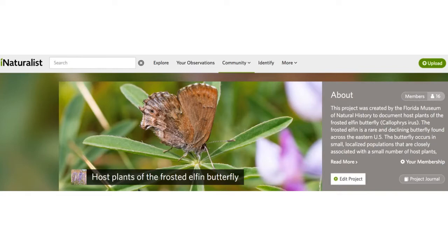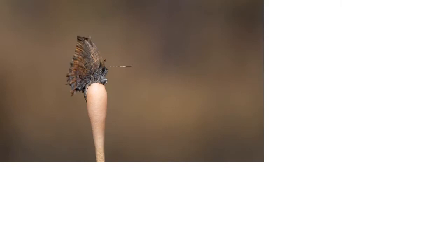And one last fun anecdote. You'll see here that this butterfly is hanging out on a Q-tip, and that's because we actually made a beer out of the frosted elfin to help raise awareness about the butterfly. So while partnering with the Florida Museum of Natural History and First Magnitude Brewing Company in Gainesville, Florida, we went out and collected the butterflies and swabbed them for their yeast and then released them.